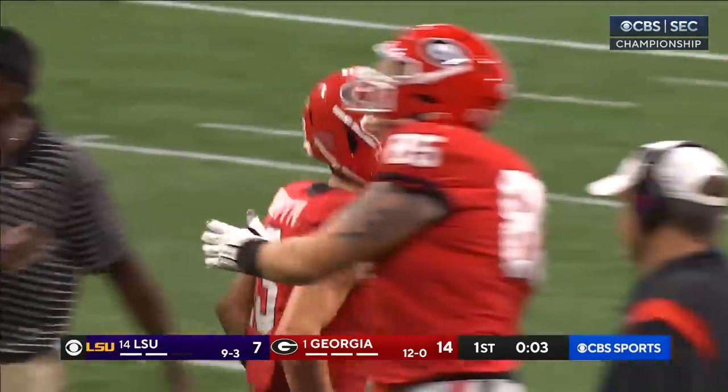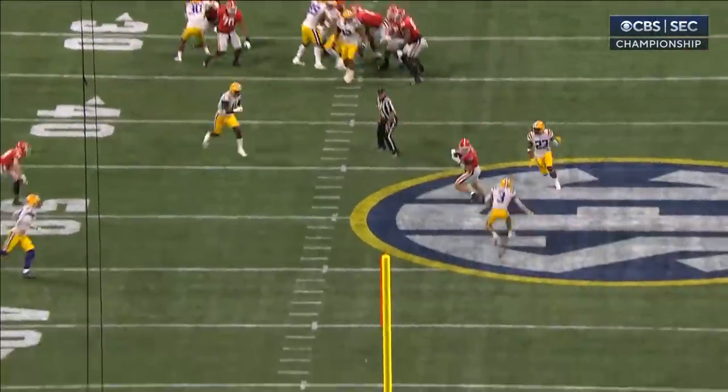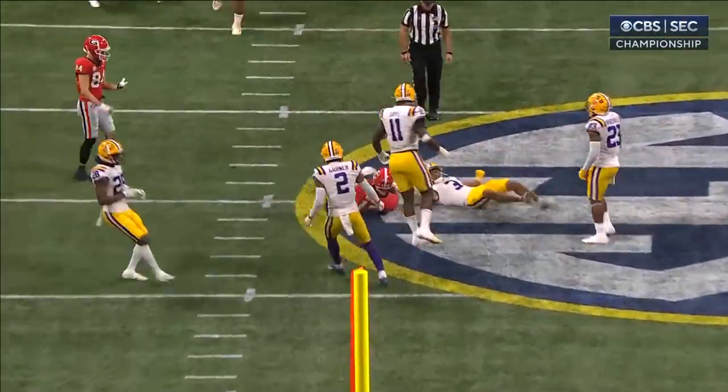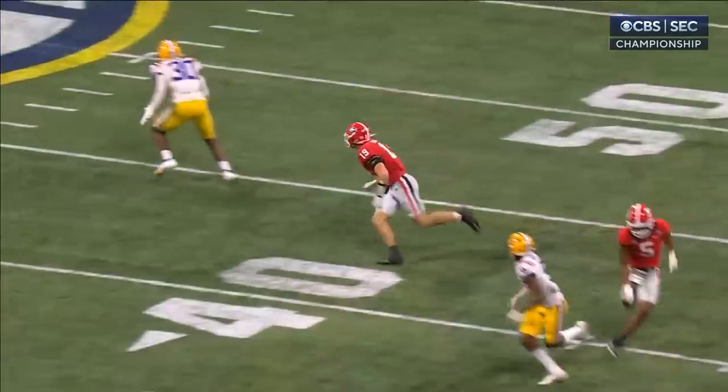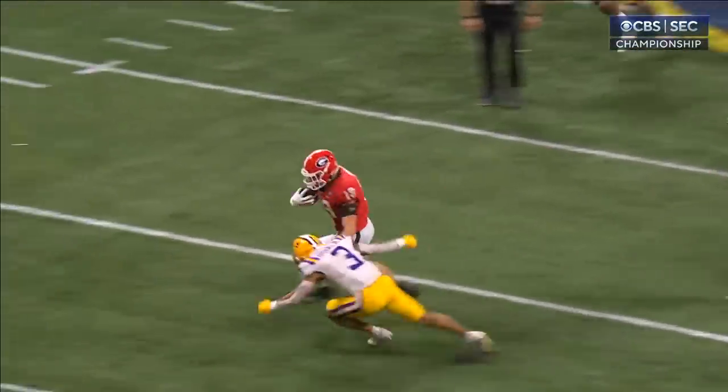Let's talk about Brock Bowers from Stetson Bennett. I mentioned he had three on the drive. This one was bouncing off people. Yep, right over the umpire's head, but he led him to the open space. Then the crossing route, that was the 32-yarder there.